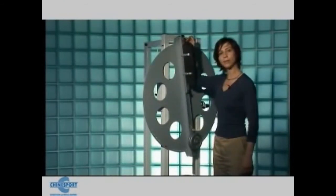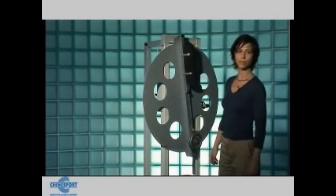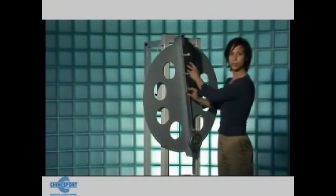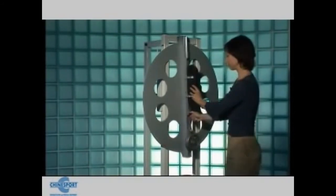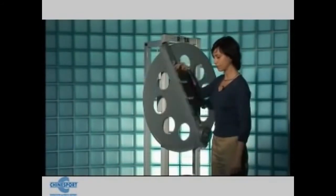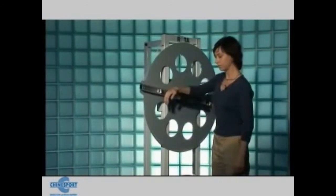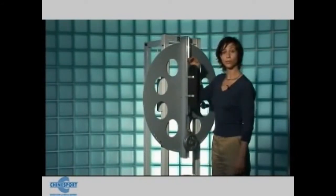This exercise allows passive mobilization towards abduction, combining abduction with external rotation. If the elbow is at the center, the movement will be prevalently of external rotation. If the elbow is decentered from the apparatus, the movement will be prevalently in abduction.